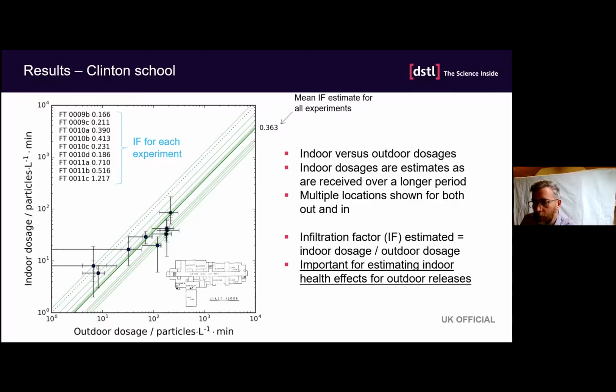There were some limitations. The sampling duration was not as long as we would like indoors, so these might be underestimates. But you can see they do tend to cluster and give us some estimate of the reduction in exposure indoors, presumably because of these penetration factors being below one and deposition rates indoors.